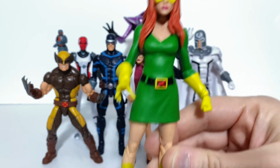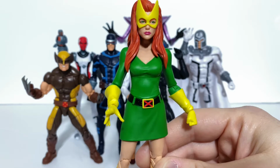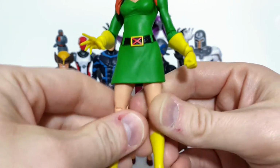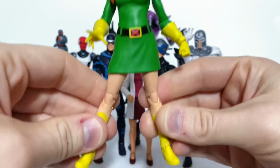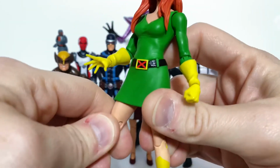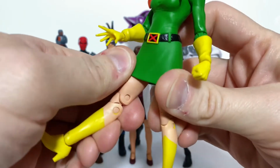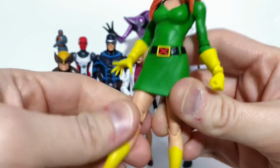I love everything about the look, but when it comes to functionality and accessories, that's really where the figure falls flat. You can see that we have a cut at the skirt there, and honestly, this is as far as I can get the legs out, which is not very good for a Marvel Legend. Forward, this is as far as it goes, and as insane as that seems, that really is as much as I can do without just totally warping out the skirt.